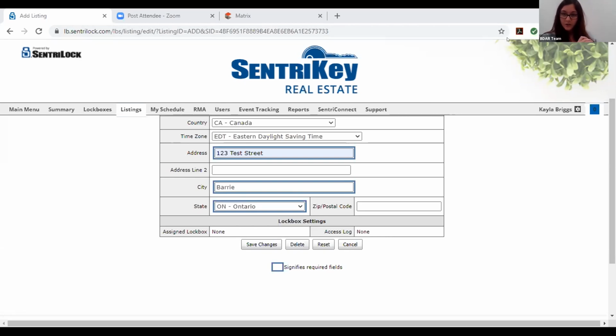We had an issue with an agent not being able to access the property through the Sentry Connect app, even though they were given access. This is a common glitch. I haven't had that happen too much. It might have just been that their phone wasn't up to date or something to that effect.